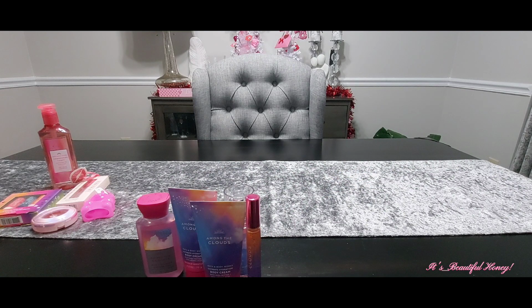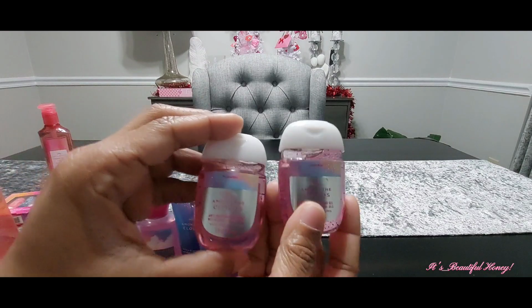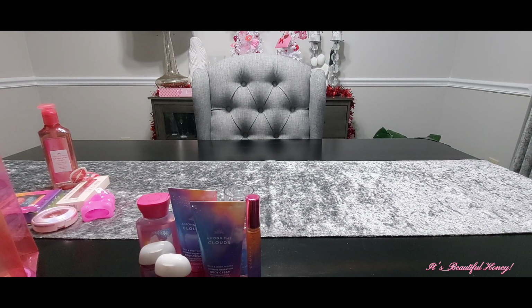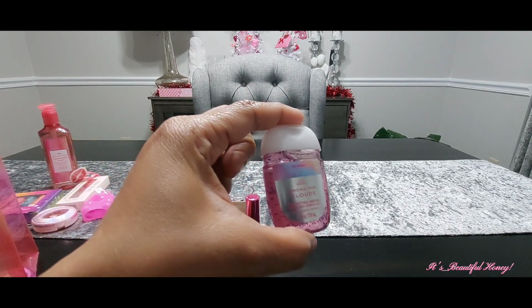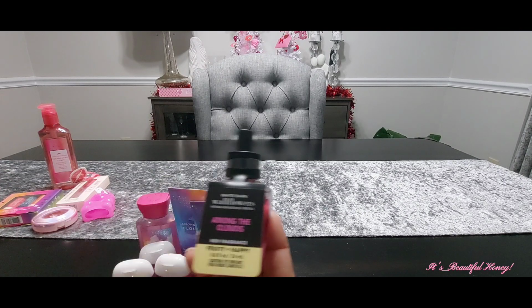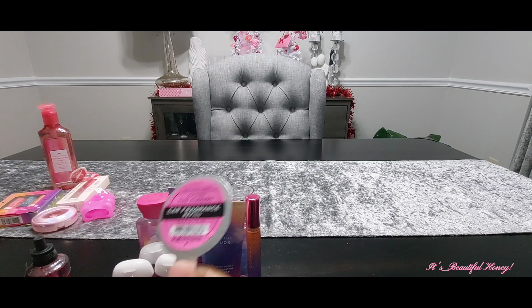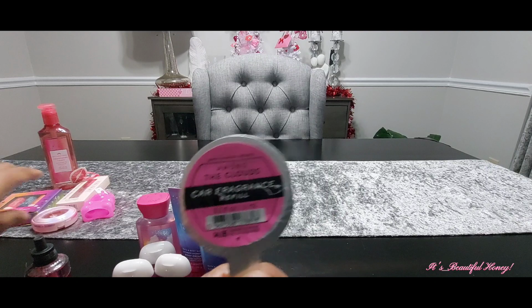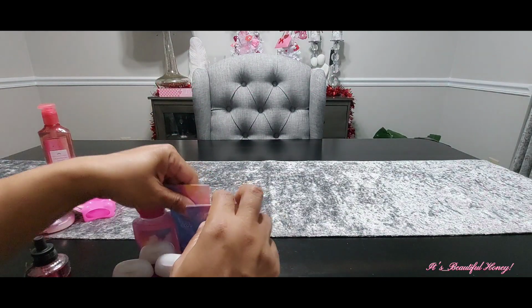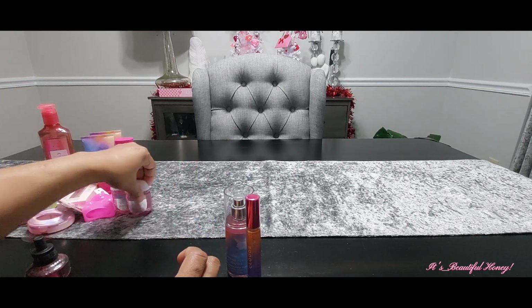And a couple of the hand sanitizers. Let me hold these right so you can see them. Okay. She did get two of those. And she also got three. So she should be okay with clean hands for a while. She also got it in the wallflower also. So she has just about a complete set. And the car fragrance. So this is what would go inside of this, and you place it inside of your vent. So that's a really cute little set she got. She was fortunate enough to get a little bit of everything from that collection.